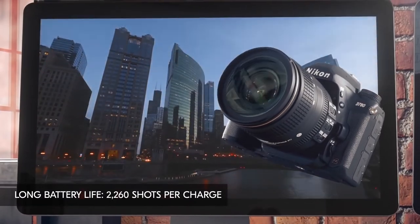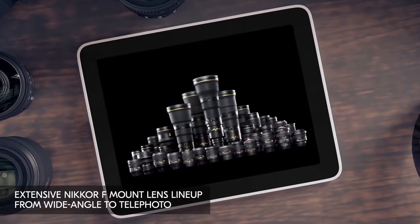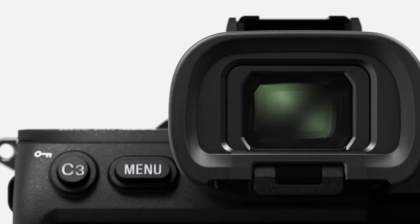Overall, Nikon's D780 breaks new ground in SLR capabilities, and it's an enormous upgrade to an already proven platform, but a worthwhile upgrade indeed. Coming in at number 3, Sony's A7S III. Sony's A7S III is the long-awaited overhaul to the acclaimed A7S lineup.